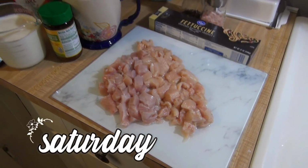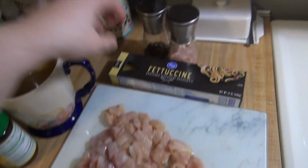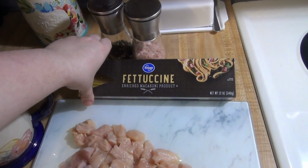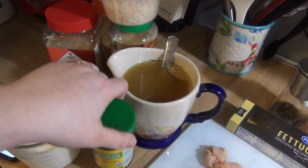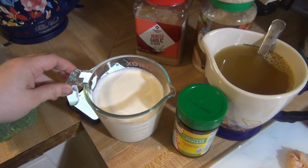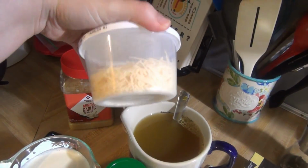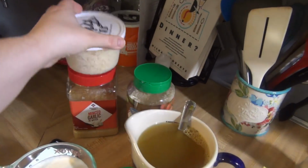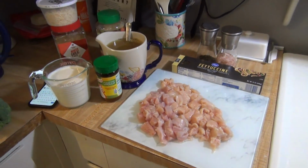For Saturday, I'm making a one-pot chicken Alfredo. For this, you'll need 1 pound of chicken breast that's cut up, 1 box of your choice of noodles. I used fettuccine, some salt, pepper, 4 cups of chicken broth, or like me, 4 cups of water with 4 teaspoons of Knorr chicken bouillon, 2 cups of heavy whipping cream, some minced garlic, and about 1.5 cups of Parmesan cheese. Fresh would be best, but I say use what you have.